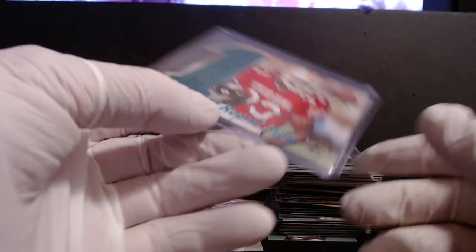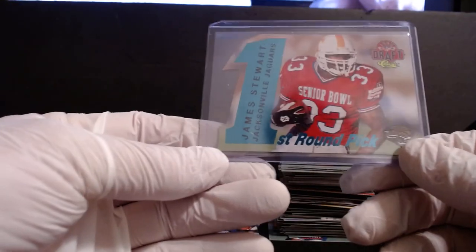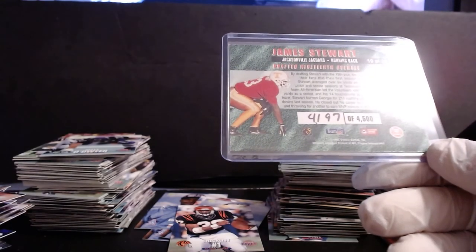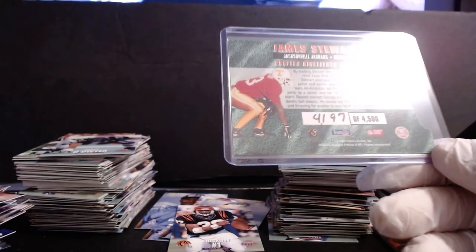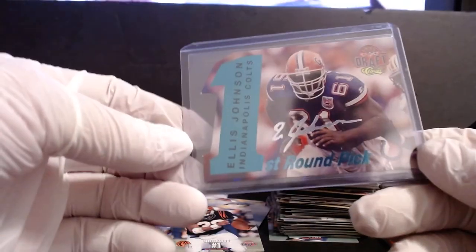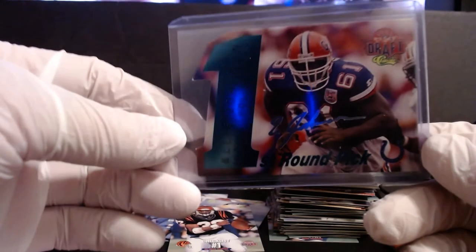Then we got our two die cuts. First round, James Stewart, 4197 of 4,500. And then we've got Ellis Johnson, first round pick, Colts, die cut.